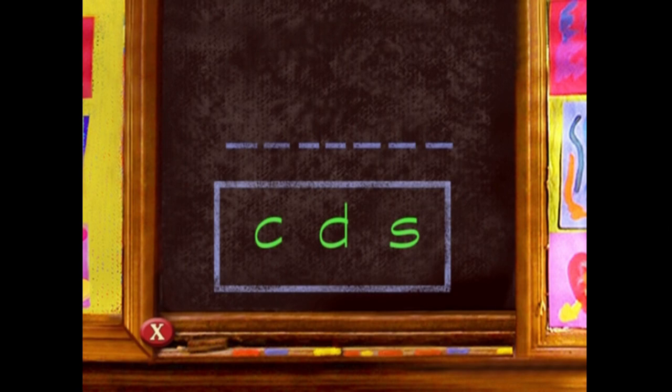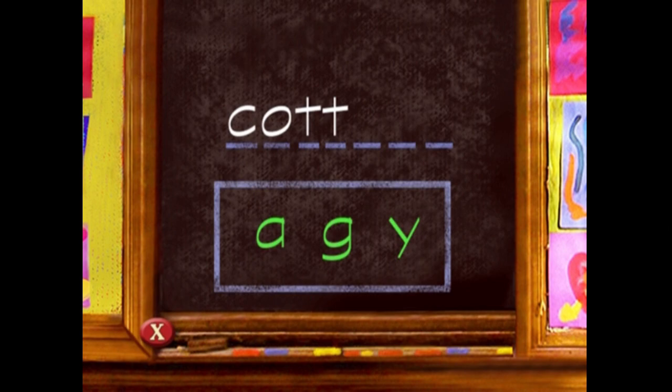Cottage. S. Try sounding it out. Cottage. A. Oops. Try again. Cottage. H. Guess again. D. Try sounding it out. Cottage. H. Guess again. I. Try again. There's one more T. Cottage. U. Not quite. There's one more T. Cottage. G. Try again. We need a vowel. Cottage. Y. That's not it.